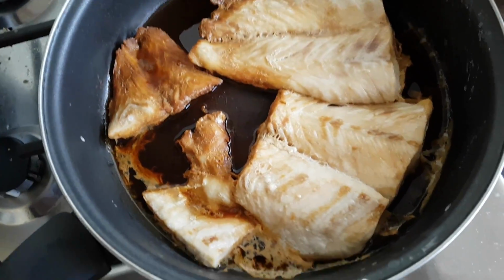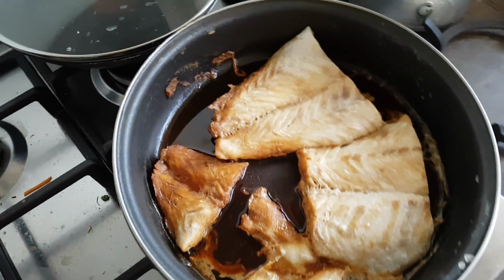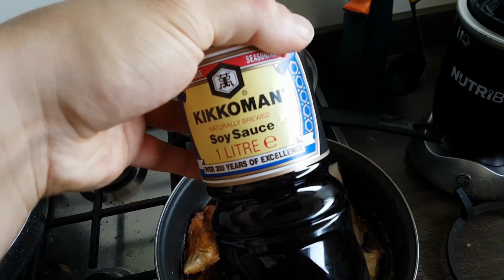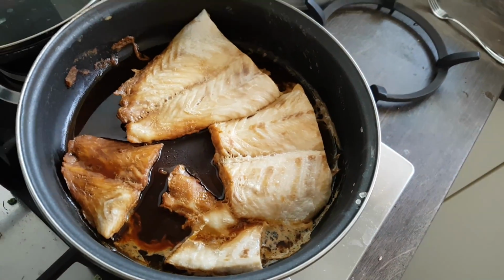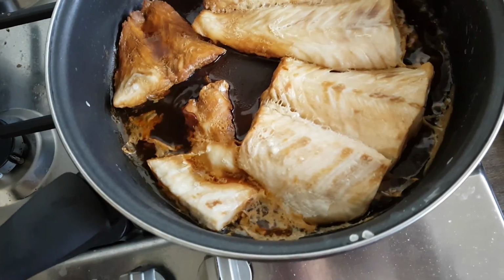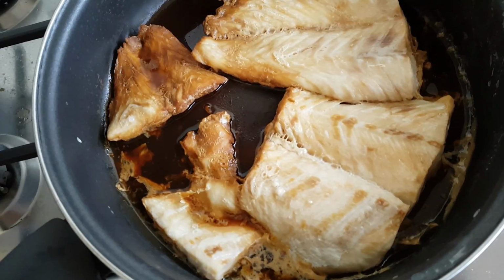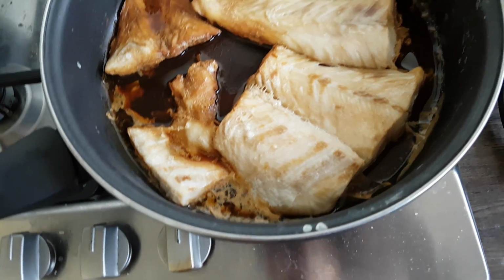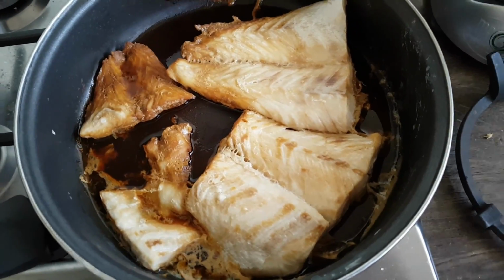Right here, I already have the white fish done, marinated in, let me show you, soy sauce. Just put a few ounces or milliliters in there, and basically marinated it, slow cooked it, and now it's perfect. It's Victoria Perch whitefish, about 250 grams per meal, so this is 500 grams of that fish.